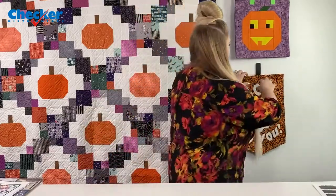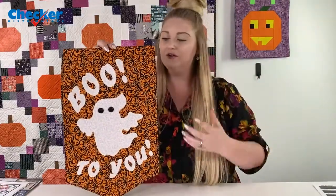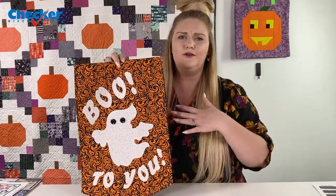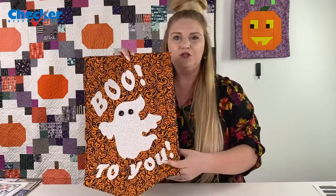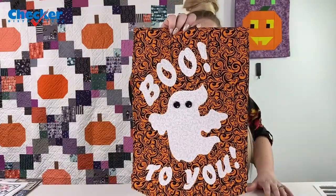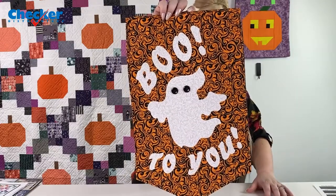Now, are you looking for an easy and fun project that you can finish in just an afternoon? This Boo to You door hanger from Cut Loose Press is by Betty Gormick. It incorporates fusible applique, so it goes together very, very quickly. You can hang it or display it on a 12-inch metal frame. Either way, the trick-or-treaters will love it, and it's just gonna add some super cute pizzazz to your house.